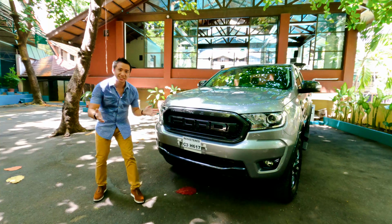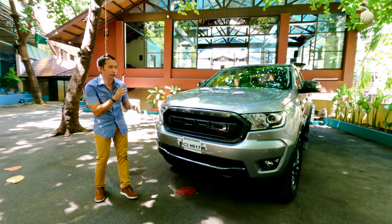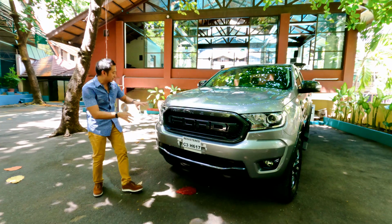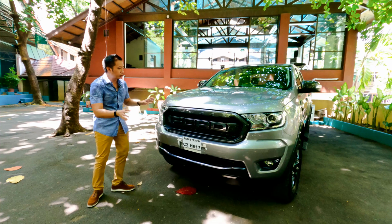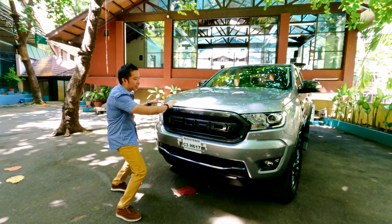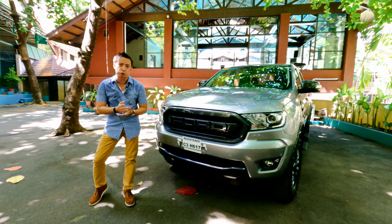Now, the FX4 Max deletes all of the unnecessary stuff and gives us only the essentials that you need for an off-roader and a workhorse pickup. The Max gets these halogen headlights and fog lights, and you won't find any fancy LED DRLs here. You won't get any chrome as well because the chrome bits have been painted into this gunmetal color because the FX4 Max doesn't need chrome to look good.